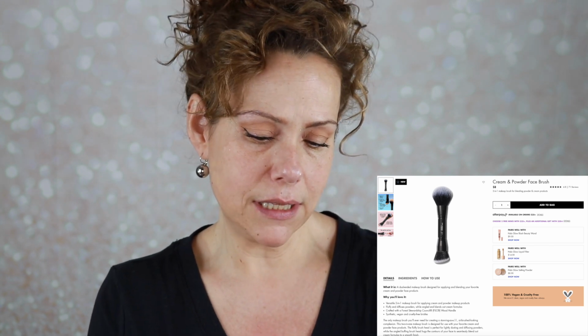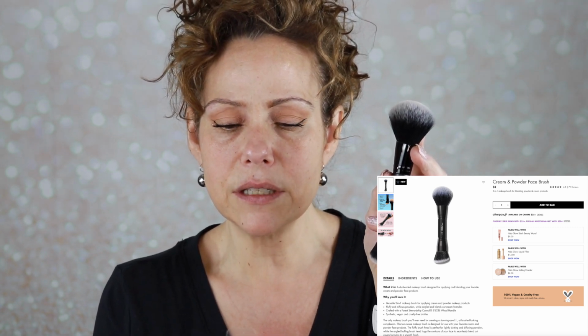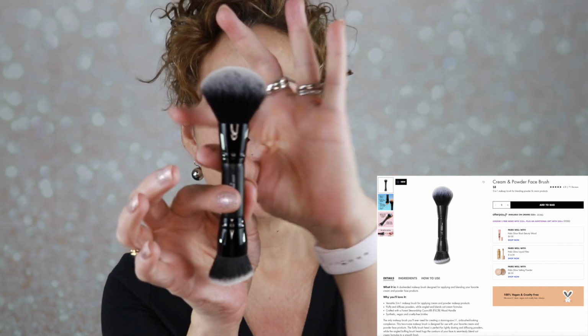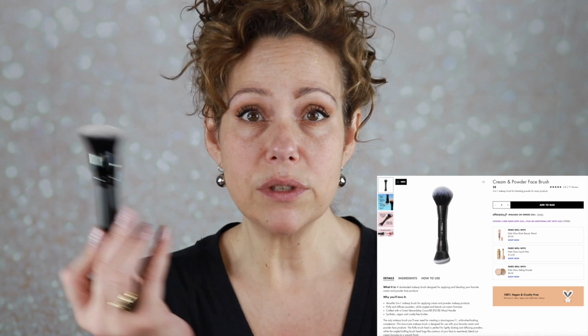First, e.l.f. came out with a new brush. This is the Cream and Powder Face Brush. This double-ended cream and powder brush will help you achieve a soft, natural finish when applying powders and a smooth, seamless look when blending out creams. So this side is for the powder and this side is for the cream. I'm sure you could use this for cream bronzer and powder bronzer. I'm gonna use it for foundation.